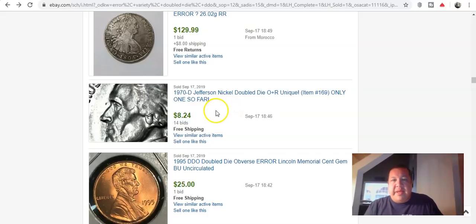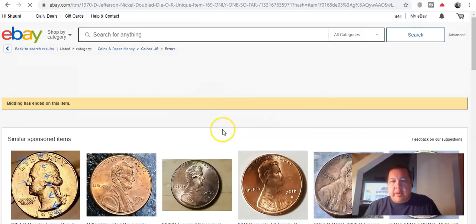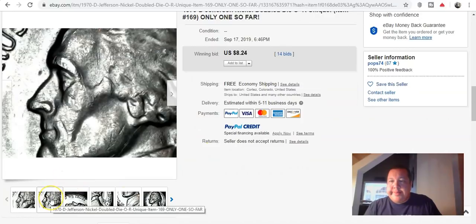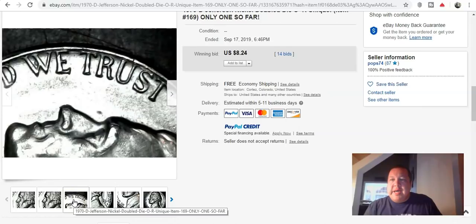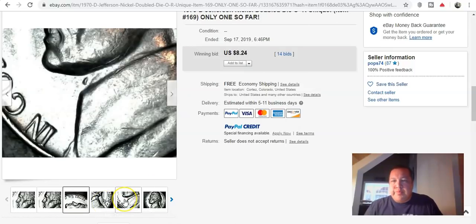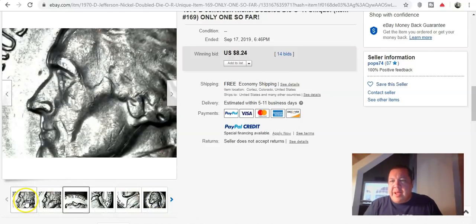So we have a 1970D Jefferson nickel doubled die. It says unique, only one so far. Let's see what we got here. It sold for $8. Die deterioration doubling. Yeah, you can see it in We Trust here. You can see a little bit of some of that shelf-like appearance on that doubling. Yeah, a little bit. It's mild machine doubling.